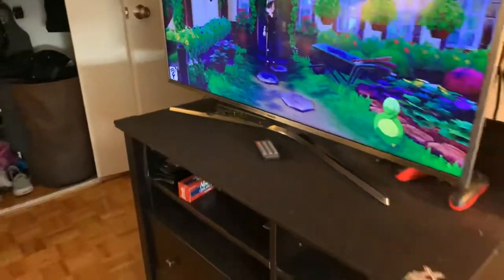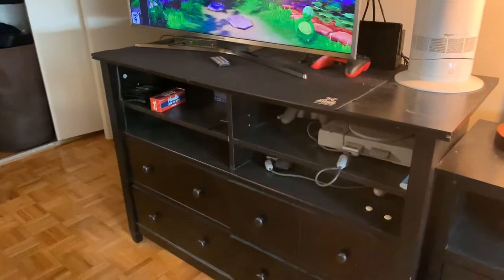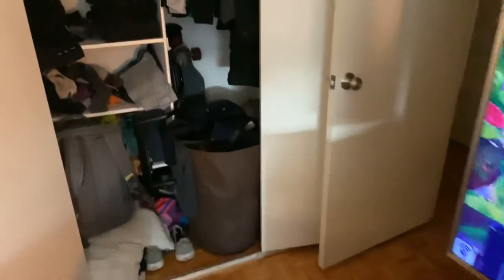Other than that, this is just my nightstand. So it's a PlayStation 1 in there, some other stuff, not really worth mentioning.